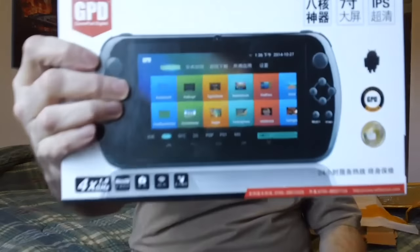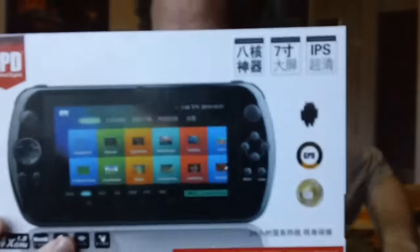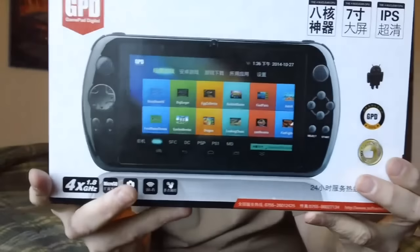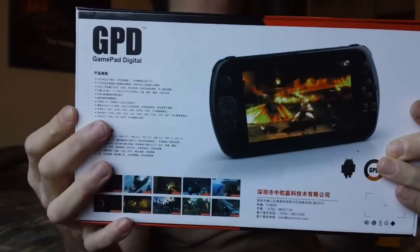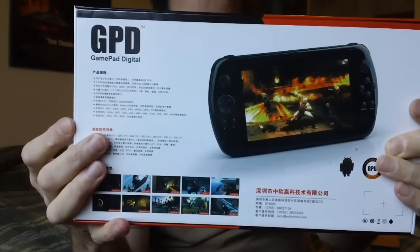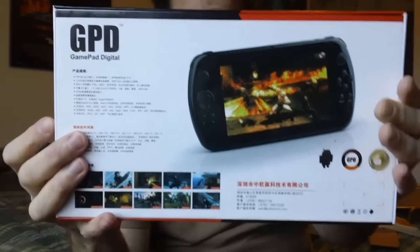But here we are. This is the new member of the cheap Android tablet family. Now this is not by JXD, it is by JPD, Gamepad Digital. So you'll find a lot of writing that I can't read there. Obviously, I don't know what it is. Is it in Cantonese or whatever? It's from Singapore.